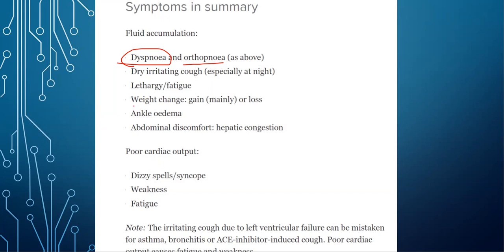Weight gain can happen because of fluid accumulation, fatigue, lethargy, dry irritating cough, ankle edema, and hepatic or abdominal discomfort because of hepatic congestion.